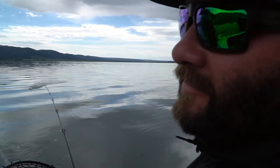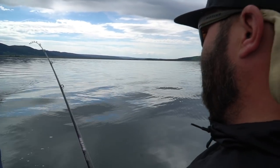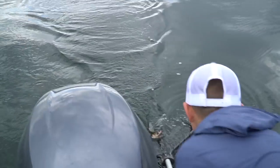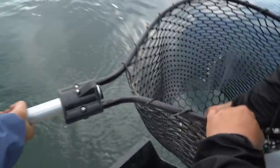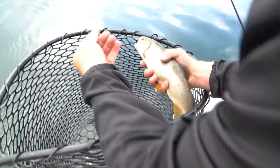I sure enjoy fly fishing, but I sure enjoy trolling trout. I just like catching fish. I do too. Something about trolling about 2 miles an hour and then having a little 1 pound cutthroat hit your line. You got him? That's a pretty fish, man. There's not a lot of fish up here in this lake. They're all healthy too. Oh, and he came off like he read the script this morning.